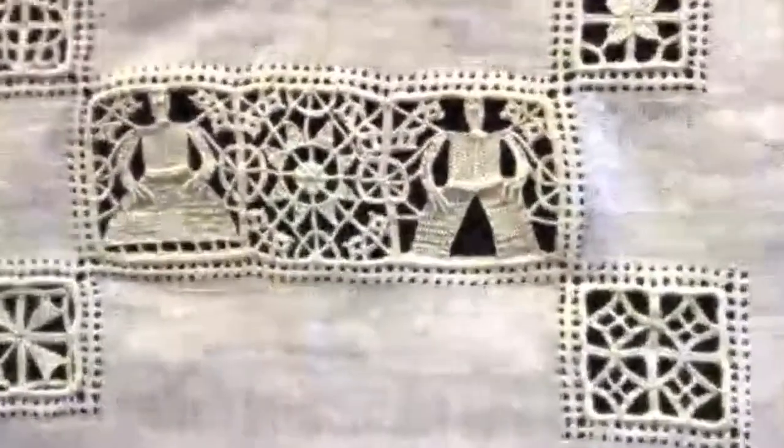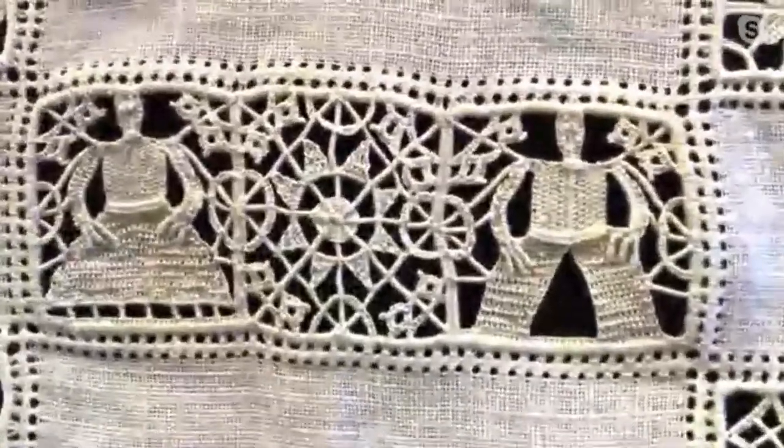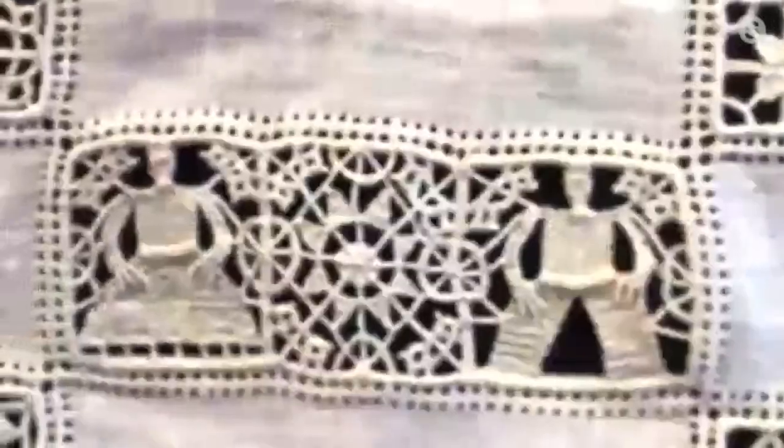So yeah, that's a good one. And now one of the styles that I'd say is most typically Italian, and you don't really see elsewhere, is a style called Reticella or Reticello. And that is a cutwork style. And one of the most common motifs you'll see is these two little boy and girl figures, and they are all done in cutwork.